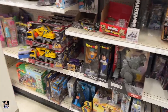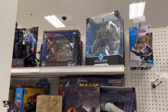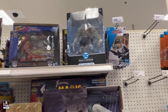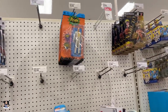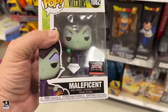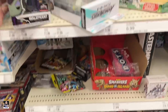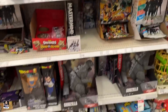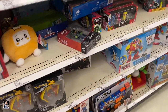Hero, Dragon Ball, Street Fighter. I got the Joker Titan up there. And we got some Batman. Check this out. Target Con 2023. Interesting. I would not have thought that I would have seen that. So let's go scan this and we'll keep looking.